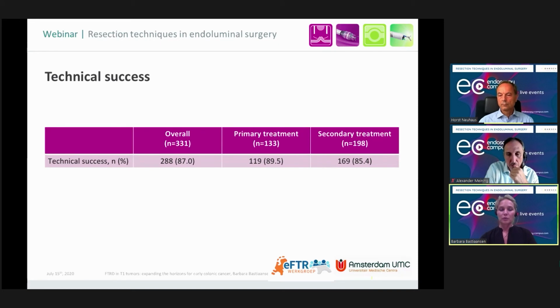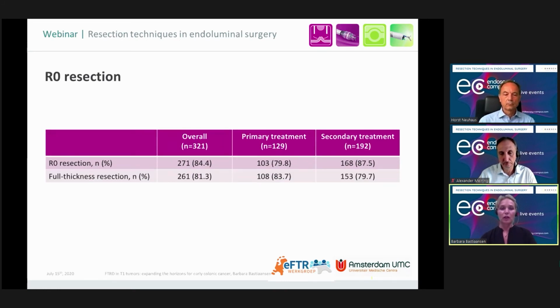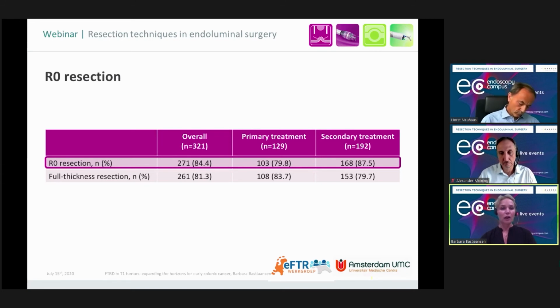So the technical success rate, indicating a macroscopic complete resection of either the scar or the lesion, was achieved in almost 87% overall and almost 90% in the optically suspect primary group for T1 colorectal cancer. So these are our technical success rates. And then if we look at R0 resection for the optically suspect lesions for cancer, it was nearly 80%, and overall 84%, where I have to say that a clean scar without any residual cancers was also included as R0 resection. That's why in the secondary treatment group, the R0 resection was even higher, 87.5%.